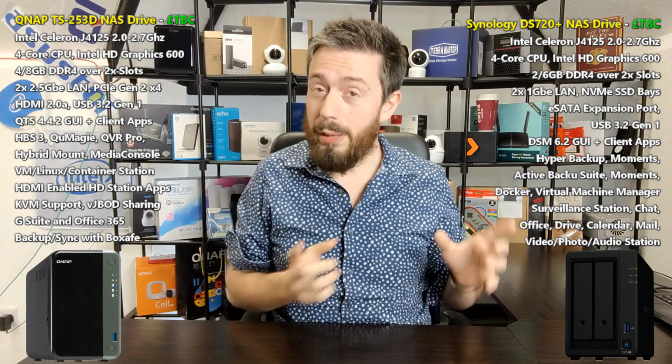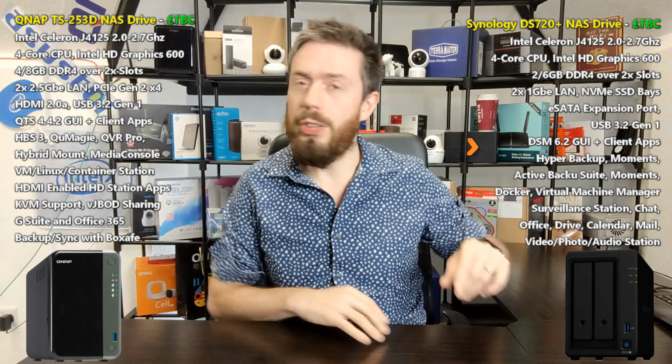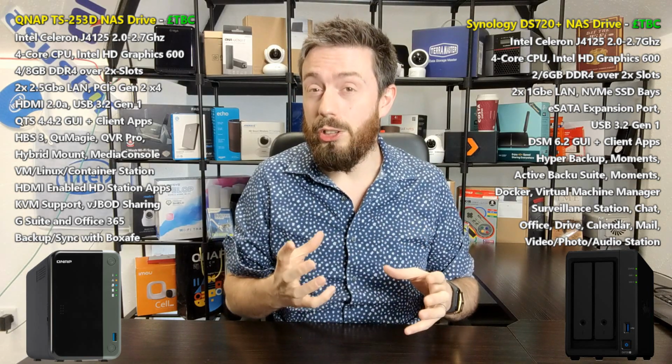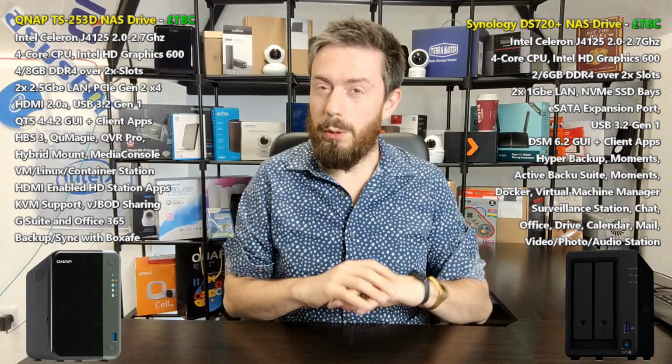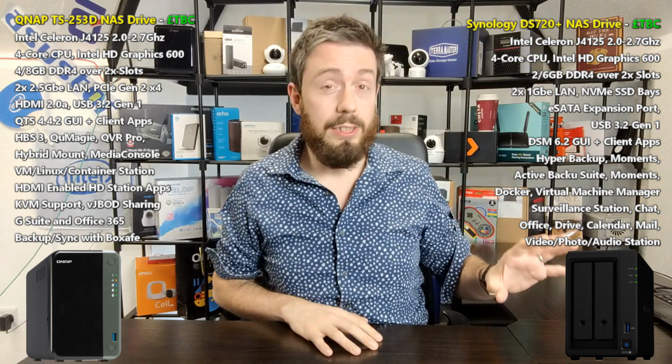They both arrive with support of ext4, but the Synology arrives with support of ext4 and BTRFS, which has kind of faster background snapshots, less resource intensive, as well as quicker shared folder duplication. It's not perfect, and I know we've done comparisons in the past, so we're not going to go on that too much there, but if you are interested in BTRFS, this very well might be the NAS for you.